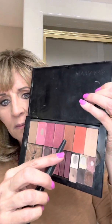Okay, now I'm going to use our translucent powder, and this just looks white in the thing, but I'm going to just put a little bit right here before I do my cheeks, and I'm going to put a little more translucent powder in a minute. I just want to kind of set that. And then for my cheek color, I am going to use the Golden Copper, which is this one right here. So this is our cheek color brush, and I'm going to start back.